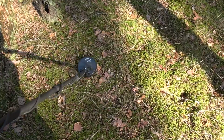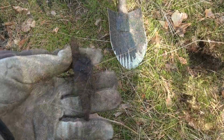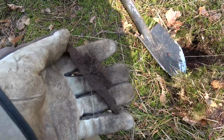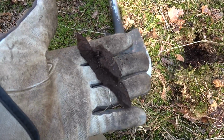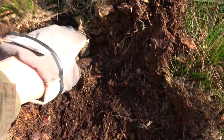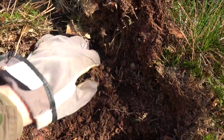This is a 16, probably a splinter, but we're gonna dig that. And of course, another splinter. VIP times 2 members. Here we are. 46 signal here. What is that? Let's have a look.